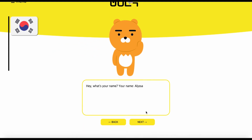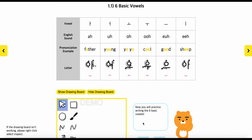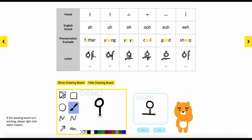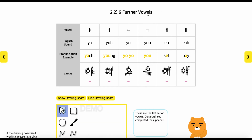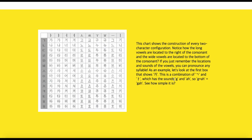Enter. And then you get a brief history of the Korean alphabet through a slideshow. And then here is the basic alphabet. And then here's the chart. And there's also a drawing board with demonstrations. So for example, this is O. So this matches this. There are also other consonants, further vowels. Yep, this is just a chart.